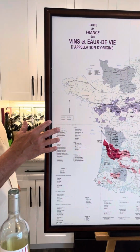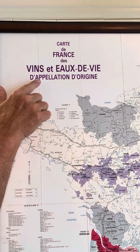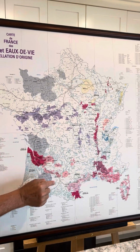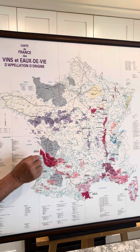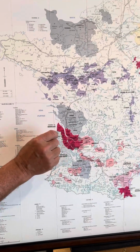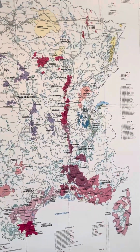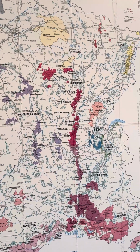This is a map that actually is all of French wine regions. And as you can see on the top, it's called Appellation d'Origine. And what does that actually mean? Well, that means that within the appellation system of every part of these regions in France, there are very, very strict rules. And the rules are, like in Bordeaux, you have to only plant certain varietals. In the Loire Valley, if you're making Sancerre, it has to be Sauvignon Blanc. In Burgundy, Chardonnay is the white of choice there, and Pinot Noir.